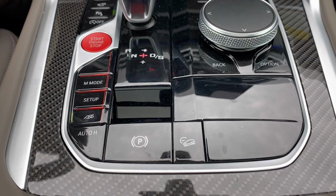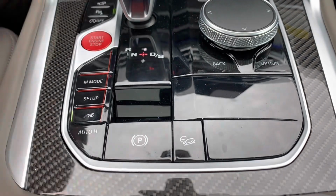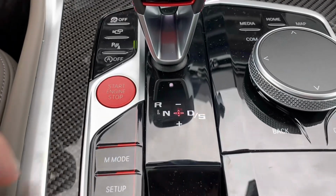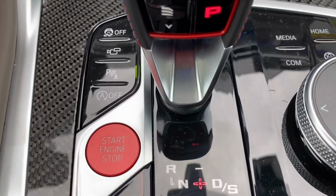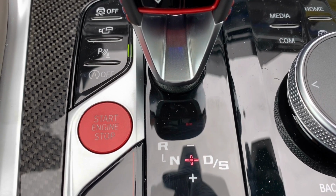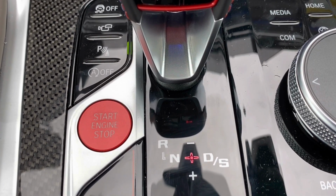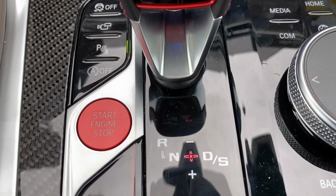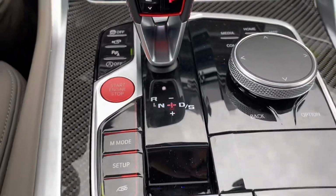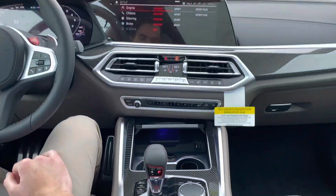But that's going to just about do it for the M-specific stuff, with the exception of the start-stop button. That is everybody's favorite button in the X5M, and for good reason. This button is, of course, red. That is specific to the X5M. That is, of course, the button that you use to start and stop the engine. So with that said, why don't we hop outside, we'll get a quick startup clip and some exhaust revs, and then we'll head out and wrap everything up.